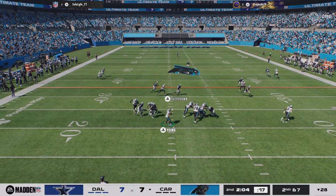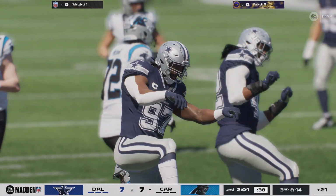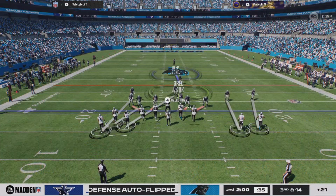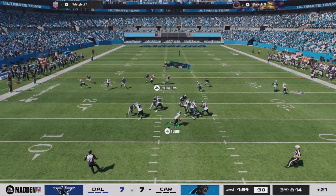Out of the gun, Young. Pocket isn't holding up. They're able to drop it. And that pushes them back. 3rd down coming up. Now we are still waiting for the scoring for anybody really to get going as we've hit our 2-minute warning. More coming up from Bank of America Stadium, though. Stick around. 3rd and long for him here.